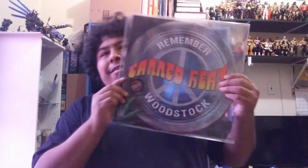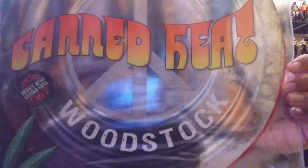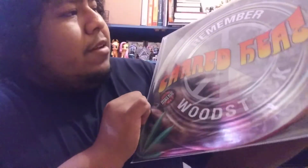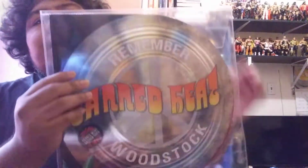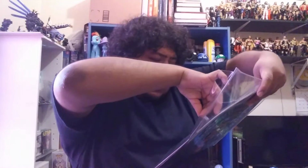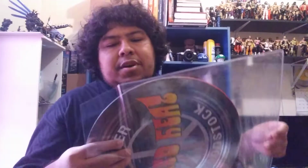So the first one I have right here. This is Canned Heat, sort of reflective because of the shiny artwork. This is Canned Heat, Remember Woodstock. This was a Record Store Day release, and it's trying to allude to a can of a film reel. I don't know if you can see that. And it comes in this plastic sleeve that sometimes will come on picture discs.